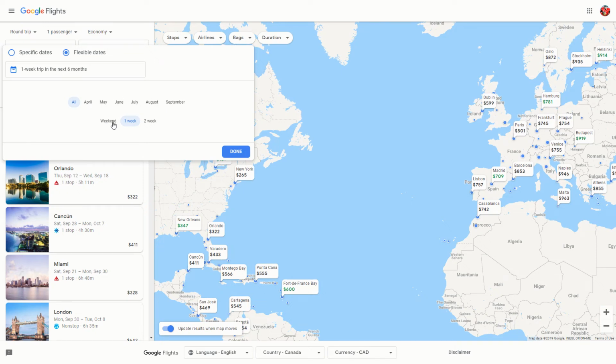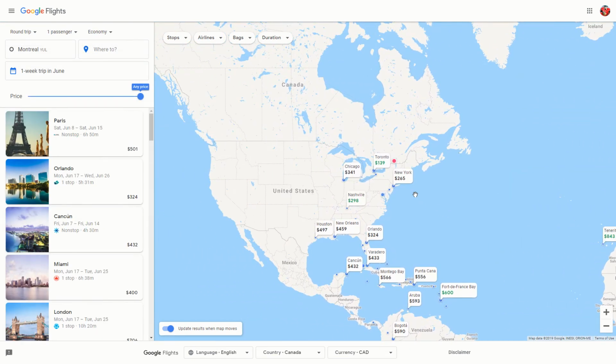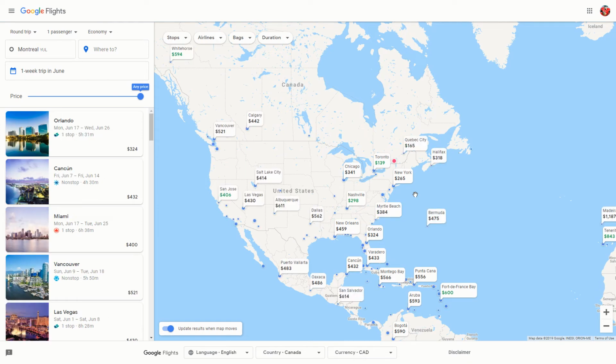Do you want to go for a weekend, 1 week, 2 weeks? So the week will be around a 7 to 10 day range. 2 weeks will be 14 to 17, and then weekend will be from a weekend to maybe 4 days max, let's just say. So let's say we want to travel in June, and we're going for a week. So let's click done. It's going to search every possible trip in June that's a week long from Montreal.